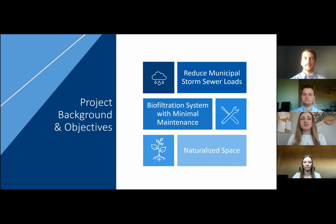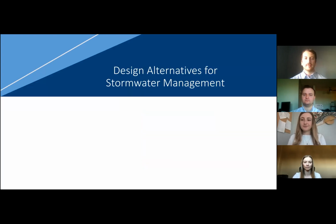For this project, the objectives were to reduce municipal storm sewer loads, incorporate a biofiltration system that will remove solids and contaminants from the stormwater with minimal maintenance, and develop a naturalized space that enhances recreation, supports habitat functions, and provides educational opportunities. To manage stormwater in College Quarter, 3 designs were considered.